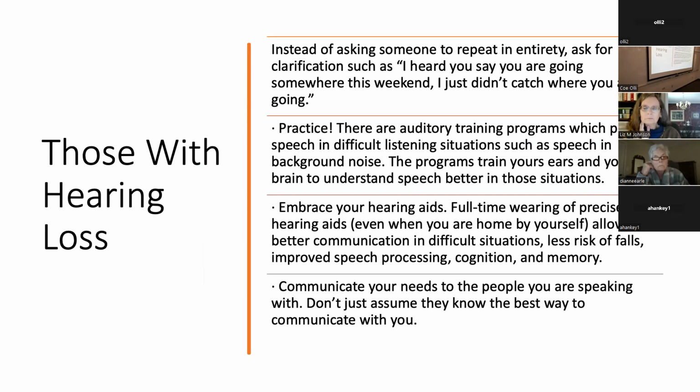Practice. So in the next session, we're going to be talking about something called auditory training, which there are some programs that you can do online where it takes speech and puts it in difficult listening conditions. So usually that means speech where there's a lot of background noise, like in a restaurant.